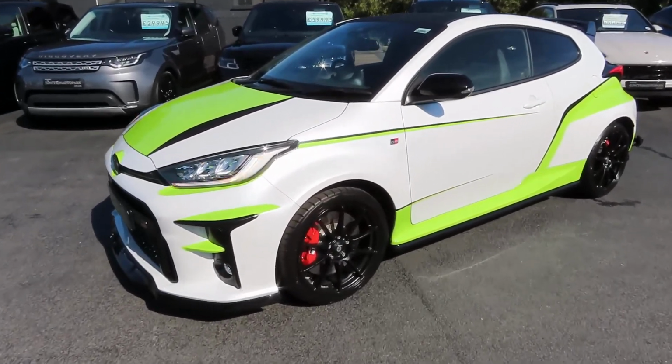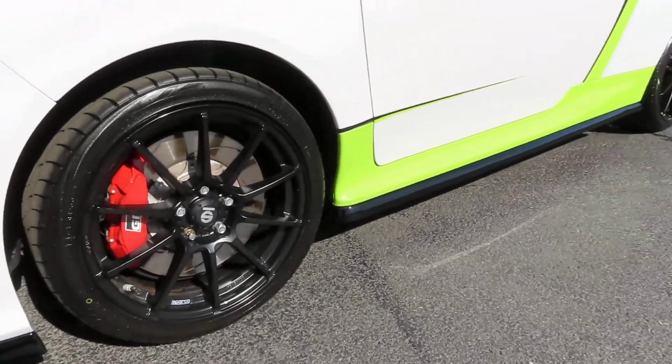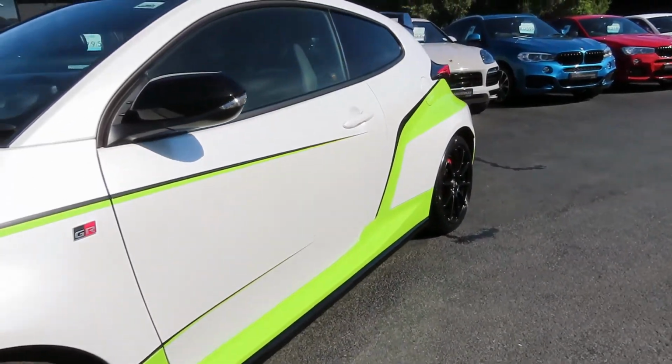Let me know in the comments below what you think of the look of this car. Personally, I think it looks rather good.